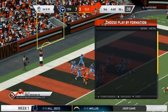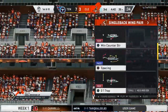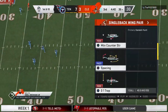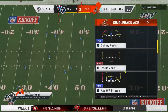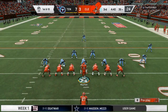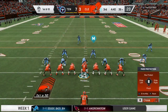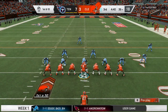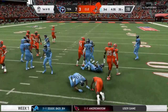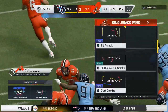Take over 1st and 10 at their own 36-yard line. For the Browns, good starting field position as they have it 1st and 10. They'll start with Hunt on the ground. And the hole closes quickly there. He gets maybe a couple up to the 38.